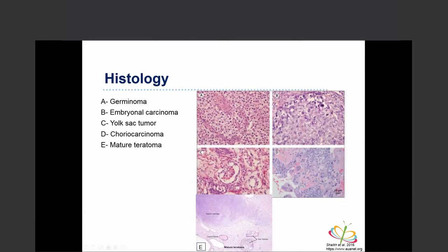C over here is the yolk sac tumor, so intracellular eosinophilic globules, like here in the middle. D is the choriocarcinoma with syncytiotrophoblast and cytotrophoblast seen on the slide. And then mature teratoma, cysts lined with squamous material, sebaceous glands, and then you might get the hair follicles.